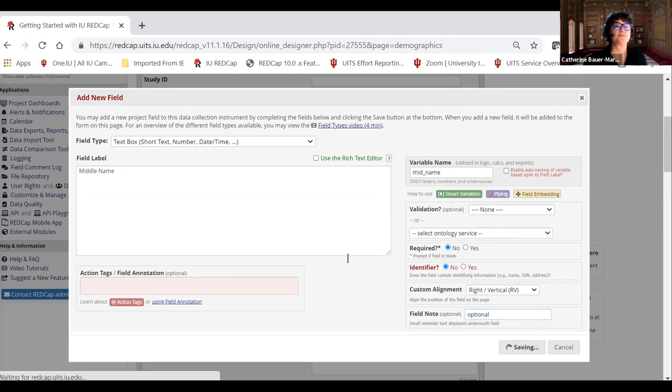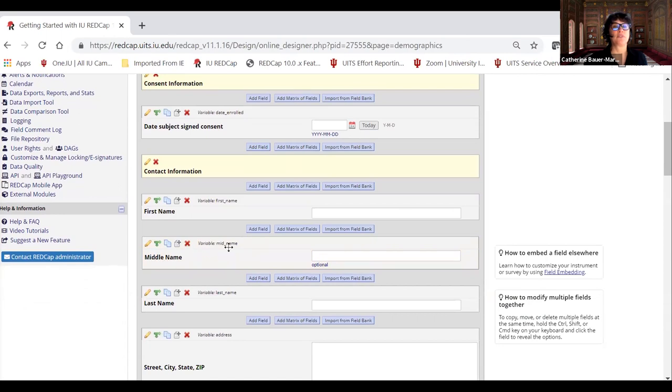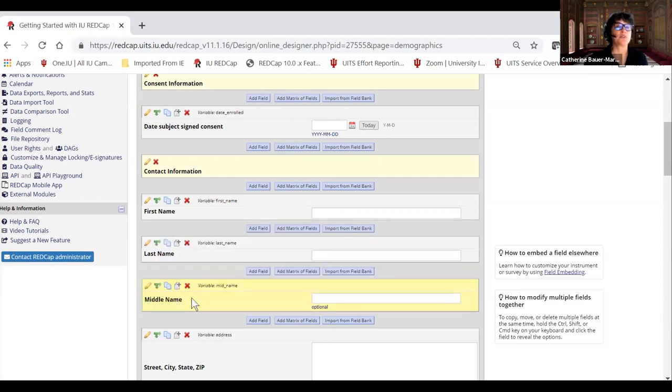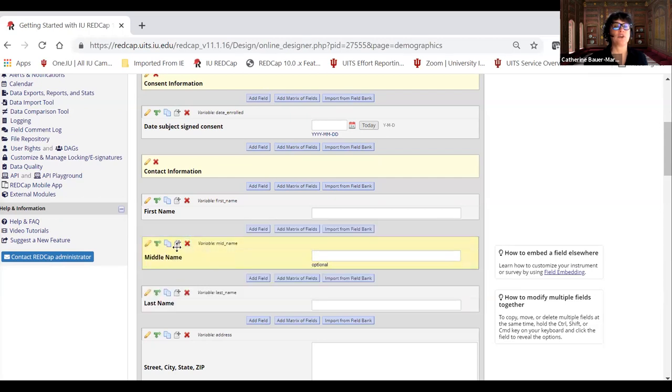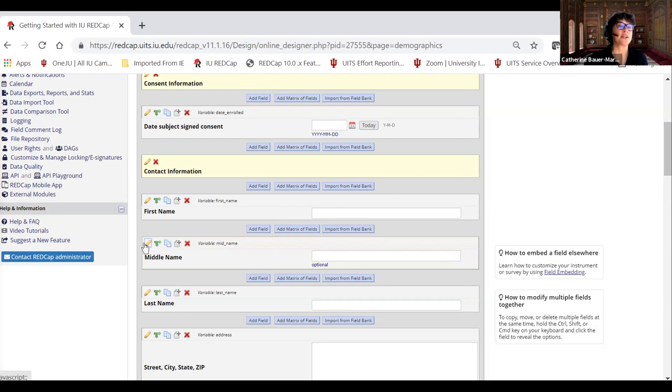And so when I save it here, you'll see now it shows up right in the middle of first name and last name. I can take it and move it if I want to by just clicking on it, moving it here. If I'm moving it to a different form, I would move it here. Each one of these icons does something.